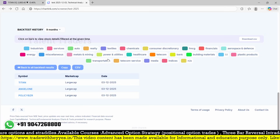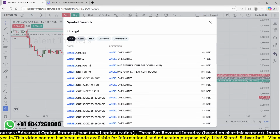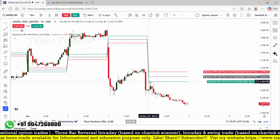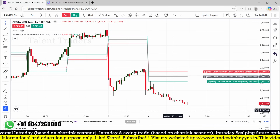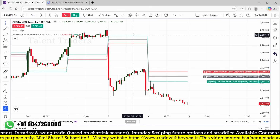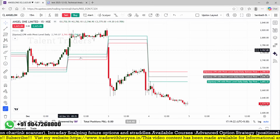And one more stock is Angel One, and Policy Bazaar. Yesterday we found it based on the charting scanner. Today it keeps continuing and it was rejected by, in this case it is not a TC, it's a BC level. So where you can see it was an alternative. The previous day the green is a higher level and today the green is a lower level. And one more stock is Policy Bazaar.